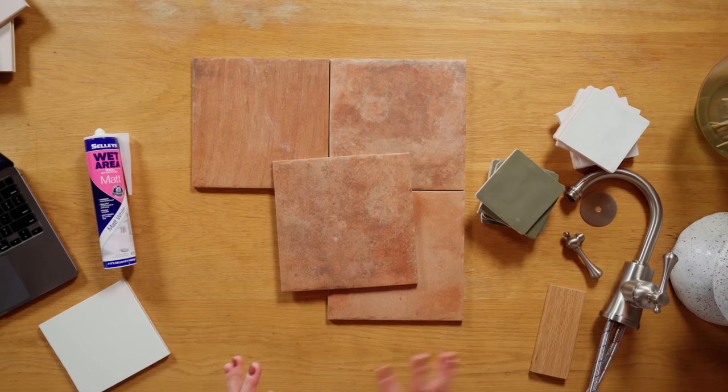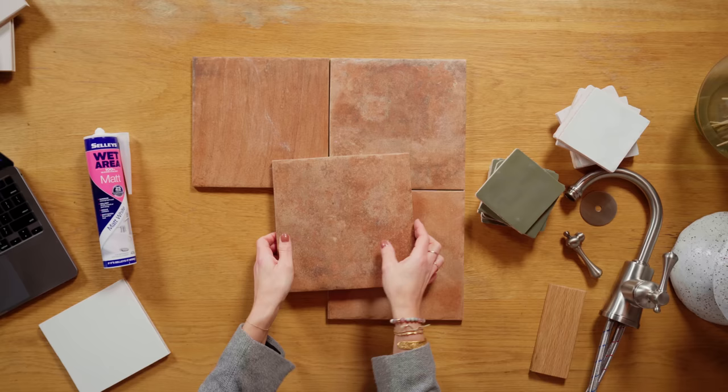I've received all the materials for the bathroom, so I want to walk you through all the different material choices I made so you can get a bit of a feel for the look I'm trying to create. For starters, I am wanting to have a very matte finish in this bathroom. I'm going to be doing that through the choice of tiles, things like the basin, right down to even the type of silicone I use. So let's first get started with the tiles, because these are probably what I'm most excited about in this bathroom.